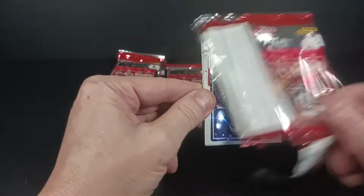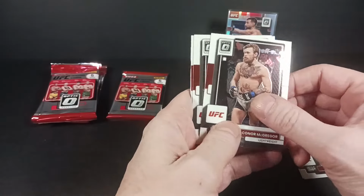What do we got? We got Petr Yan, Dricus du Plessis, Paulo Costa, Brandon Moreno, and a Chris Gutierrez Optic Prism. Or, yeah, there is Prism down below. Chris Gutierrez. That's a cool looking card. Rated rookie. I don't know how solid rookies are in UFC. Like in hockey, rookies are the bomb, but obviously there's some guys, like GSP, when you hit him, you've got a good guy, whether it's a rookie or not. Everybody loves GSP, and this guy's got a lot of popularity. I don't know, a lot of people hate him too.